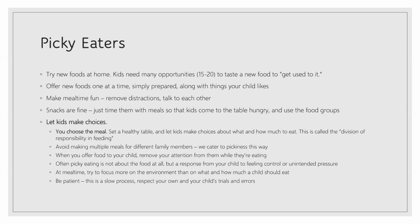So let them make some choices, and here's some ways you can do it. Let them choose the meal. Let them help you decide what tonight's dinner is going to look like. You can also let them help set the table, put plates and silverware and napkins out. You can let them help you make the grocery list.